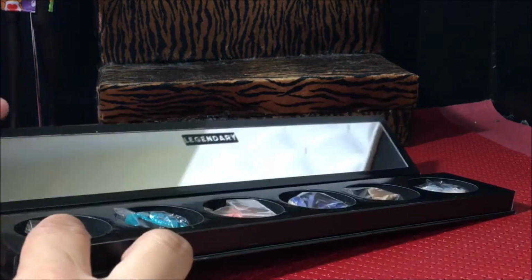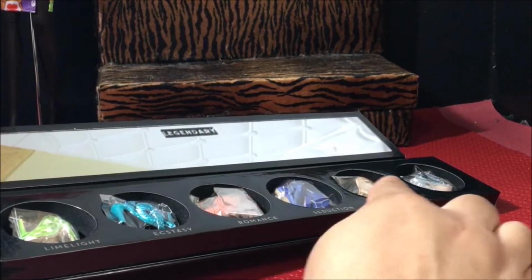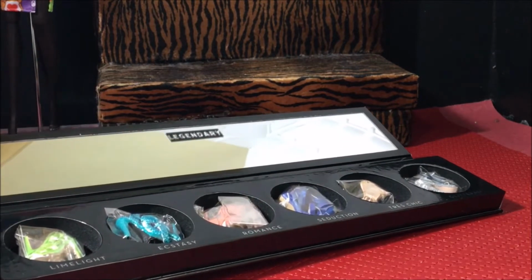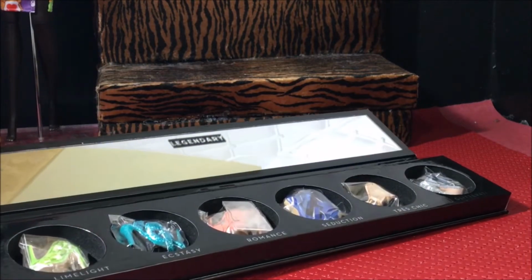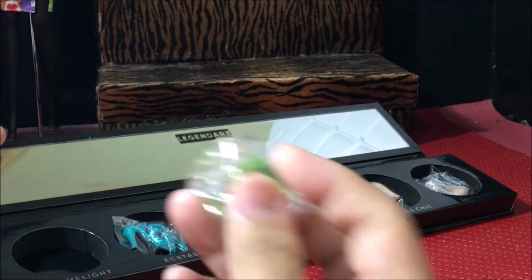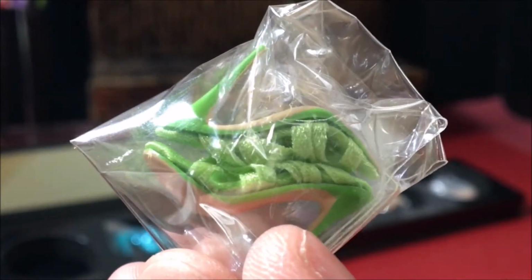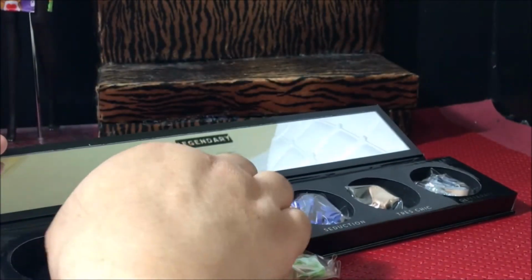So anyway, it comes with, okay, 1, 2, 3, 4, 5, 6. So we have 6 amazing shoes here. So the green one, it has a name. It says here, Limelight. Okay, can you see that? Ooh, Limelight. Playing with the words. So lime for green, right? The green fruit.